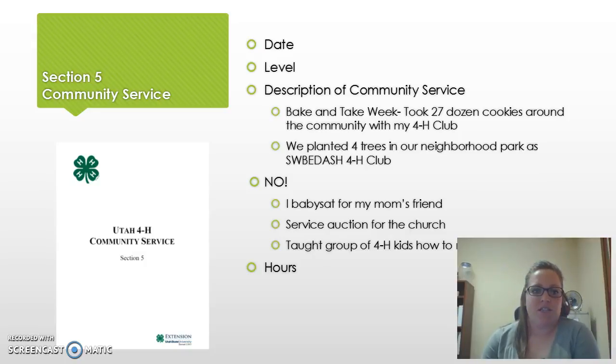So in this section, in Section 5, we want to make sure that we've got the date. Be sure to be consistent with the date throughout all sections and within this section. This also has a level. You've got your local, your county, your region, state, and national levels that you can list. Description of community service. We want to hear all about it. I think it's fantastic. The judges think it's fun to read these descriptions for community service.